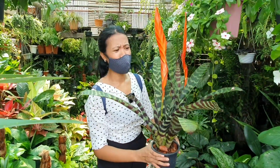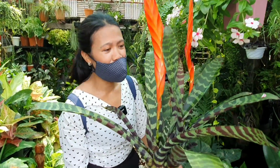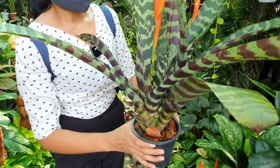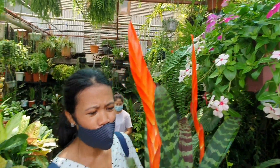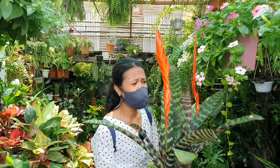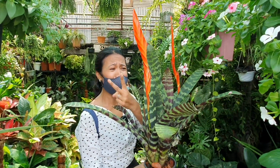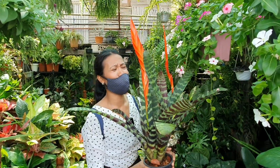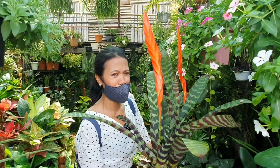So mga kakules, this is very pretty. I'm falling in love with this plant. Please comment down below kung anong pangalan nito. It looks like a family of a snake plant, but I'm not sure. But the good thing about it, it's only 200 baht. Oh, look how pretty. Yes, and I'm buying this, mga kakules.